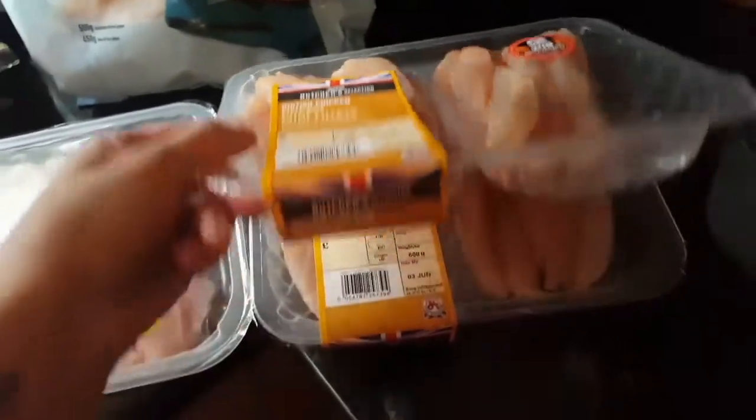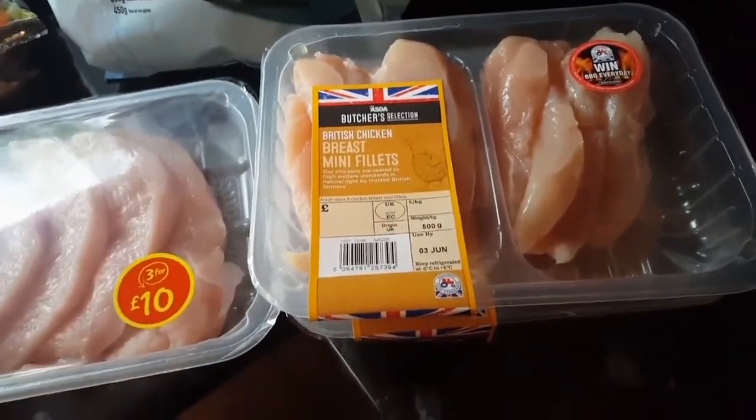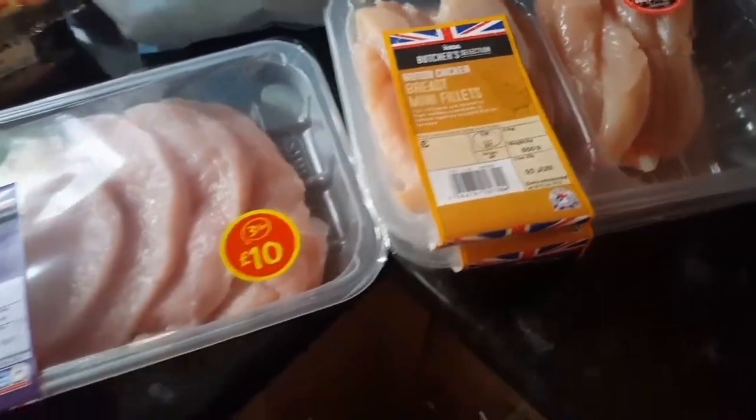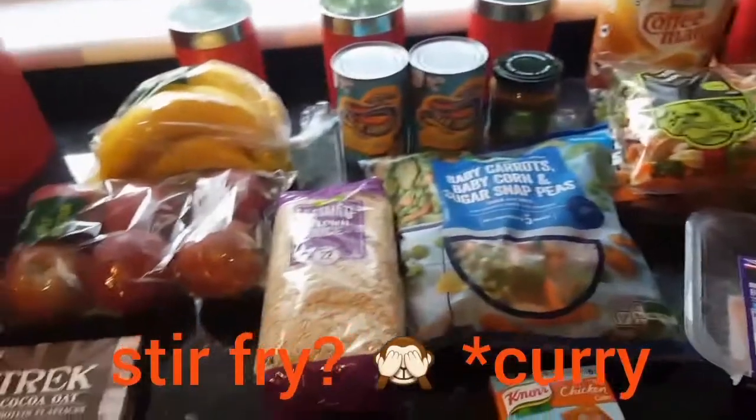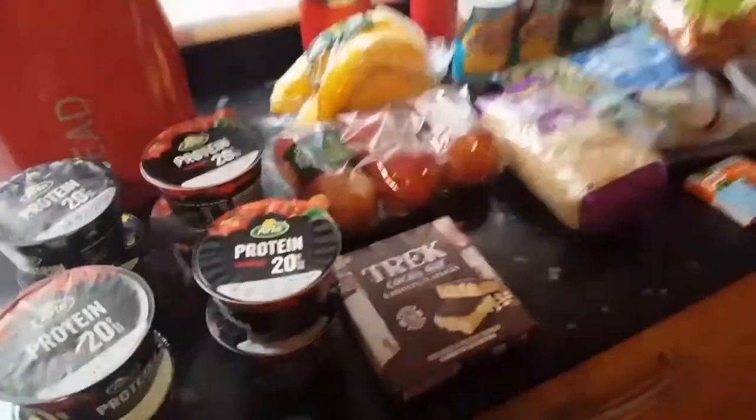And then I just got two of these breast chicken mini fillets to dice up to put into my stir fry. So yeah, I shall show you as I'm cooking.